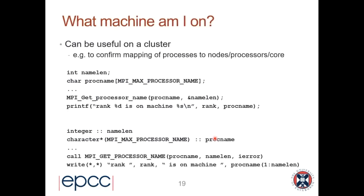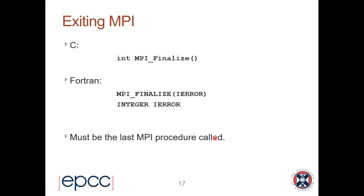So that's a standard MPI program. #include <mpi.h> or use mpi, MPI_Init, MPI_Comm_rank, MPI_Comm_size. Do your calculation, which will involve sends and receives, which we're going to cover later on. MPI_Finalize, and then you stop. So that's the very bare bones of MPI. Is that clear to everyone? Does anyone have any questions about that?